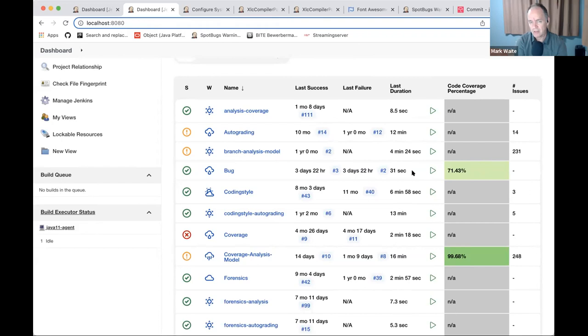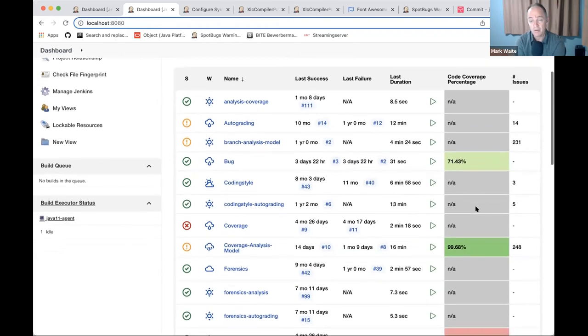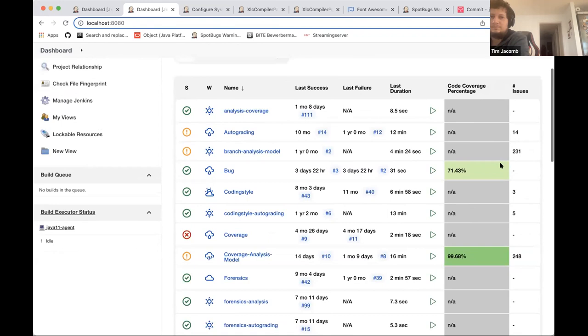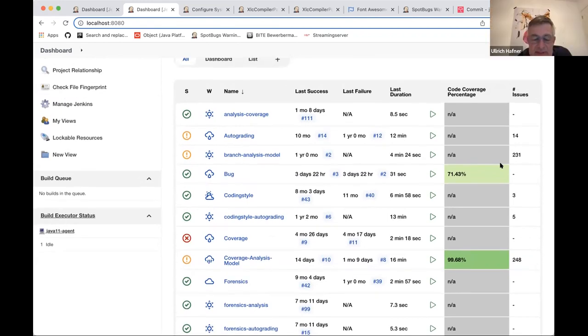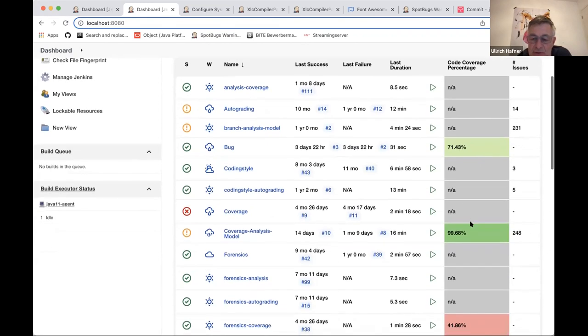To go further on Tim's theme, I wonder if the word were just coverage at the top, let them infer code. Yes, of course. The label is okay. I already commented on that on the pull request, but I'm just wondering how the cells should look.